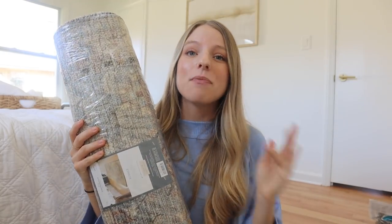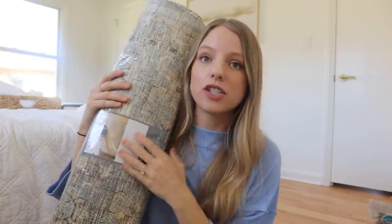This rug. I've been looking for a runner for our kitchen for so long. I've been using the same rug that I had in our college house, which is fine, but it just doesn't quite fit the space of the kitchen. It's not quite a runner. So I feel like while I'm cooking in the kitchen, one foot is on it and one foot is off it most of the time because it's not very long.